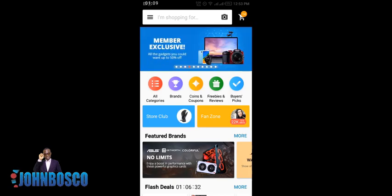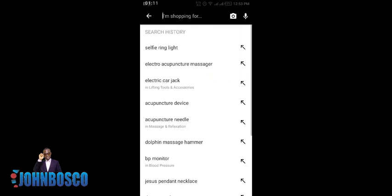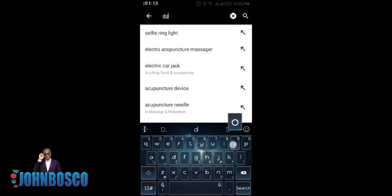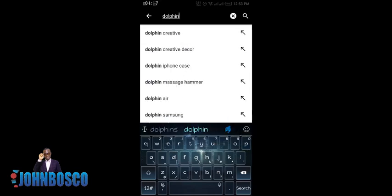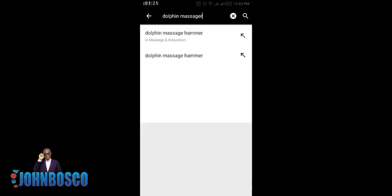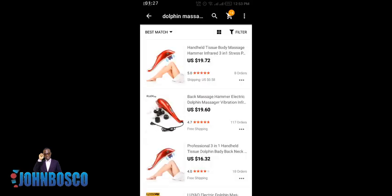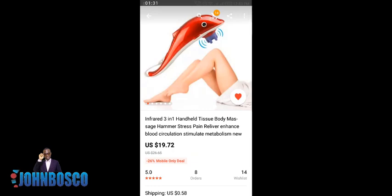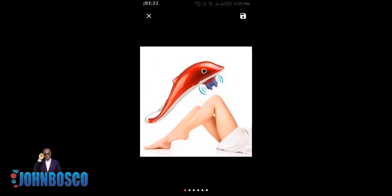So what we'll do is this. Say, for example, we are searching for, let's say, a dolphin massager. For those who are into the health niche, we have the dolphin massage hammer. So I want to buy this product, but I'm trying to get this product at the cheapest price.